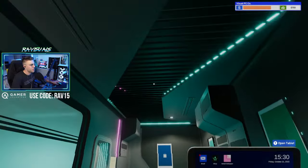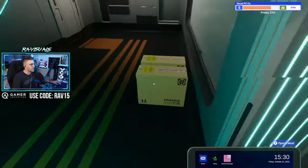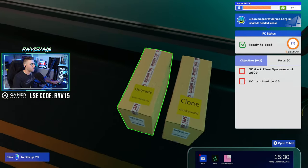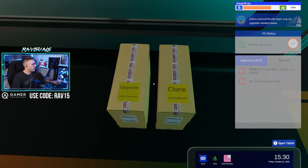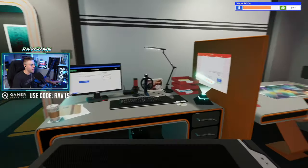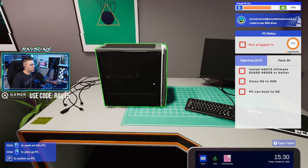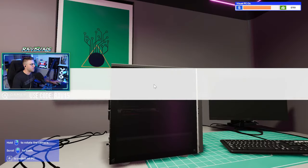And so in this version of the game, you guys can customize the way your workshop looks. And I made it all futuristic looking, because I kind of enjoy that. All right, clone. This is the upgrade one. Okay, so this one's really easy. Let's clone this hard drive real quick. Actually, I haven't even done that yet in this game, so let's try it out. So it'll probably give me a little tutorial thing. Let me see. Yeah, it will.